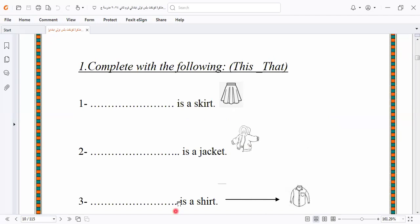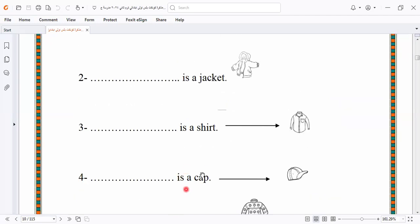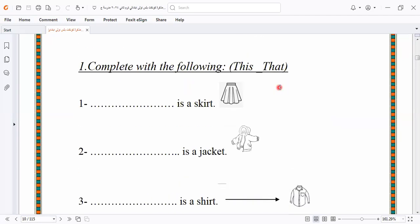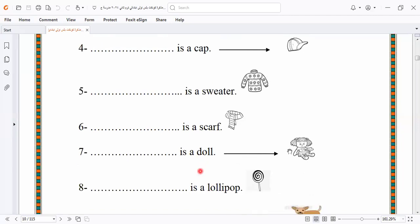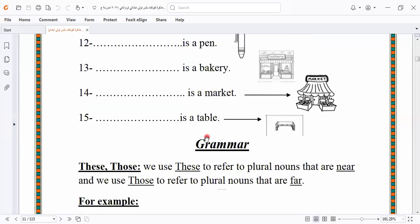Okay. Here we can't use the plural. You can use only the singular form, this and that. Here we have the arrow. If they point to the thing that's far from us, what will it be? It will be that. Here we have near, to be this. Here that, here this. Let's go to another. I will leave the rest to you as homework.